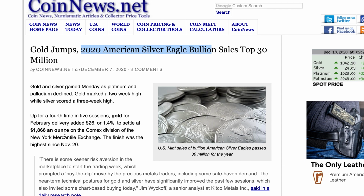And even though I love U.S. Silver Eagles, they're still the most expensive way to buy silver, folks. I don't recommend buying Silver Eagles.